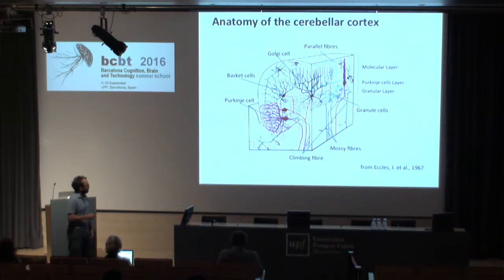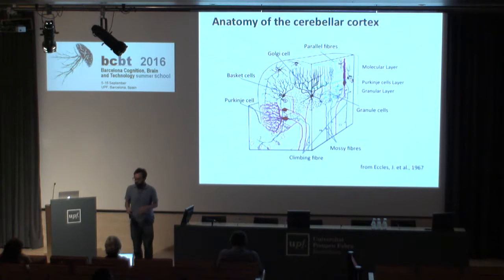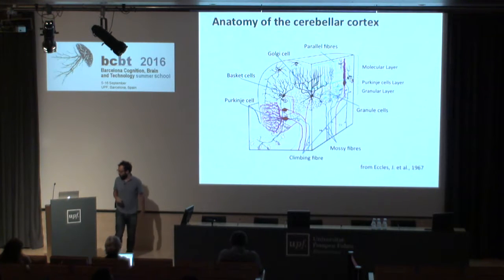This is another diagram of the cerebellar cortex where you see the orthogonal arrangement. The dendritic trees of Purkinje cells are flat, like this. The parallel fibers that come from the granule cells go up and make this T shape. Here you see these points that are parallel fiber axons crossing this section, and here they contact the Purkinje cells. There are a few more types of cells in the cerebellar cortex, but it's not important at this point.